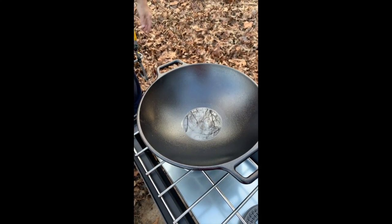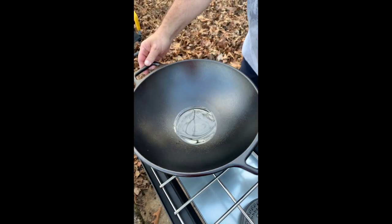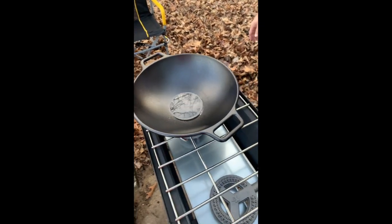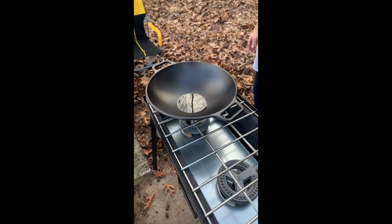Nice wok. Have you used this before? I used it at home a couple nights ago, and that was the first time I've used it. It's a Lodge 14-inch wok. No feet on it, just stovetop.